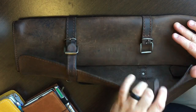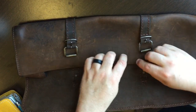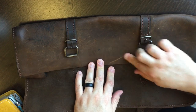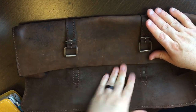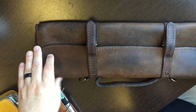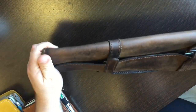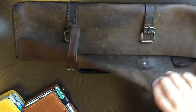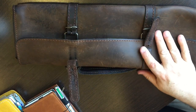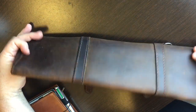It is a brown pull-up leather, because you'll see it scratches incredibly easy. It does kind of rub out, but you can see I've had this and used it. You can see the spots where it's been very well loved. But yeah, I've used this for quite some time. And so I think it's very interesting that I got this because I love the rustic look of it.